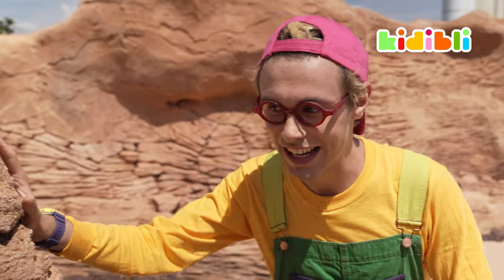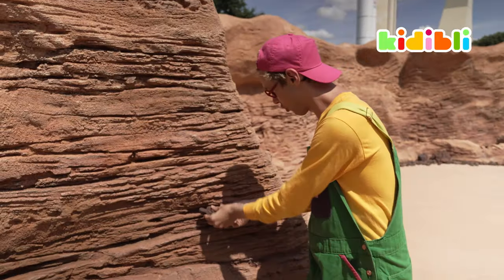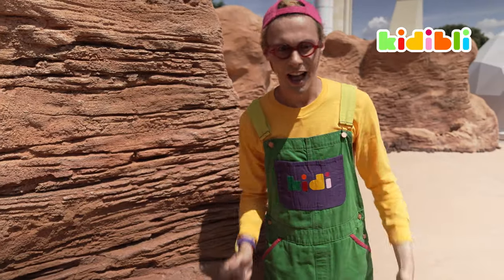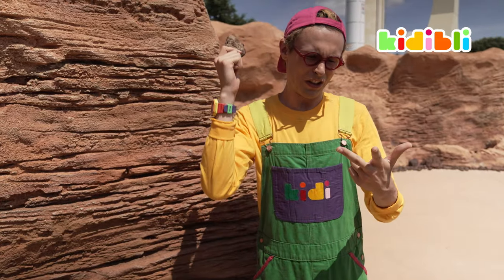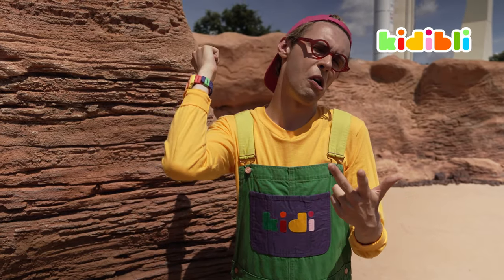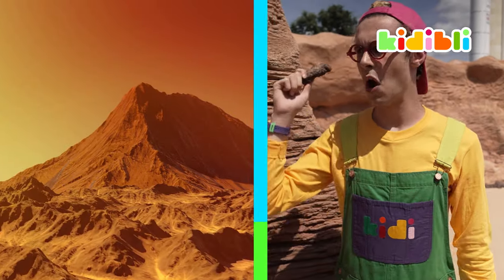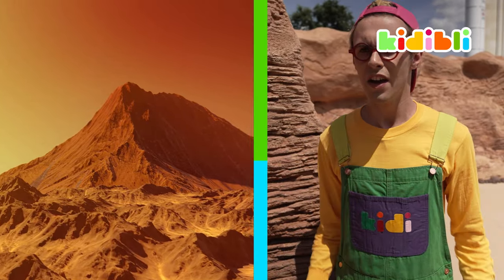Now, here we are in a unique place. This is a reproduction of a Martian crater. It looks just like a crater you would find on the surface of Mars. Now, Mars is a big, rocky desert. I mean, it's dry, it's sandy, it's just overall so empty, and there's no vegetation, there's no animals, there's no life form, there's no life.